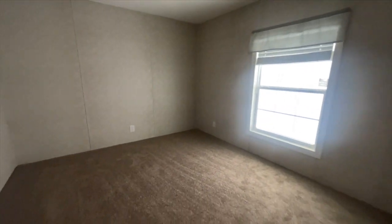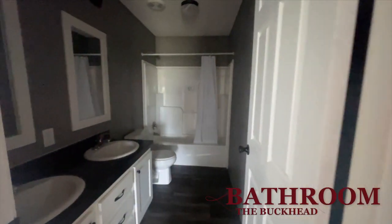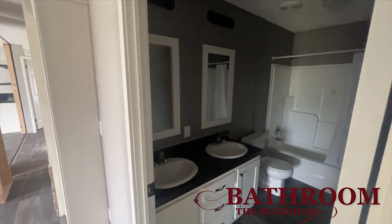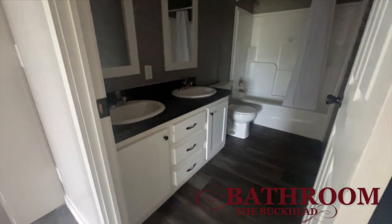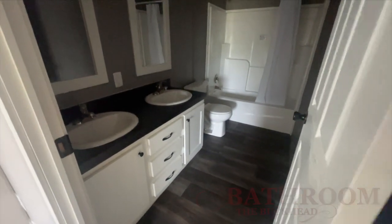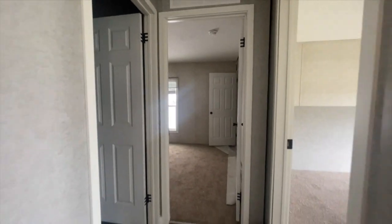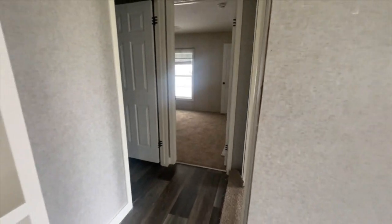Now, next to this bedroom, you have your secondary bathroom. Got a nice tub and shower combo in there. On your vanity, you have double sinks, double mirrors, and then your vanity lights will go up top. Really lovely. So that's your secondary bathroom. And again, this is right here at the living room. You've got this little hallway going into this space. And so your bedroom is right here. Now, that's the secondary room.